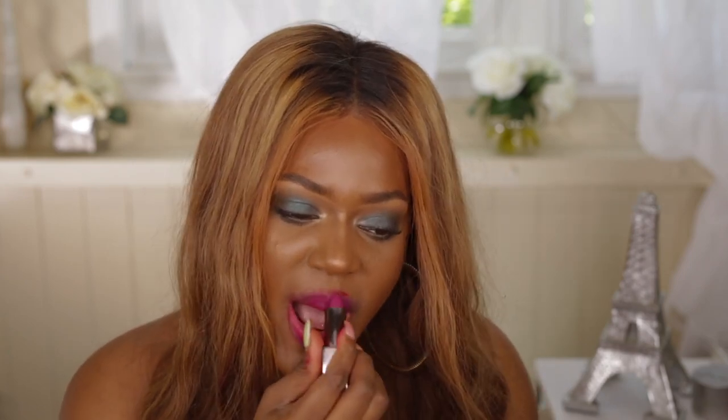This is Plum Sublime. Love it. I feel like plums always look great against brown skin tones just because purple and brown just work well together. I mean, every color looks great against brown, but I'm just saying. Plums are definitely like the color. Love this. Barney vibes, but it's okay. This is Violet. I wore this one and I love it.